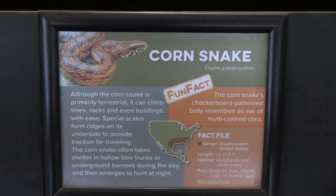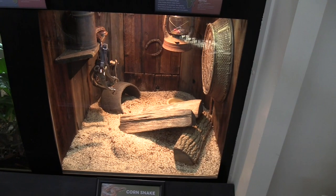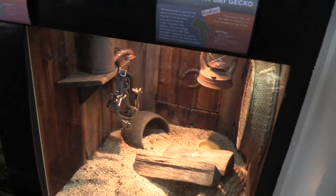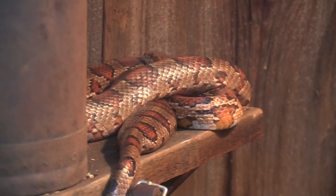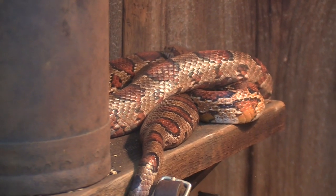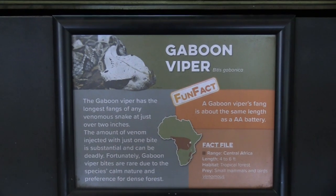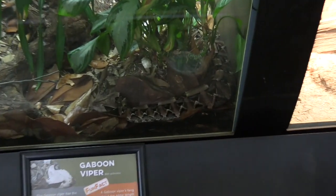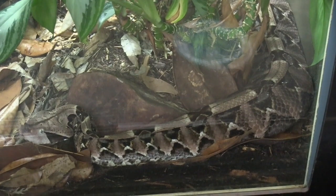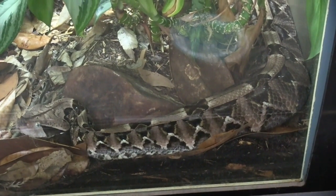Got a corn snake. And a southwestern style habitat. You can see the snakey right here up on a little shelf. And a gaboon viper. And the gaboon viper is here. Got some nice color markings.